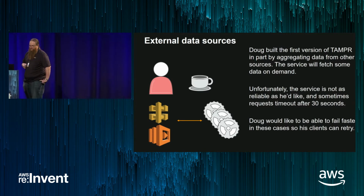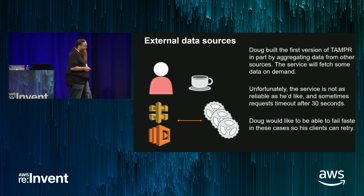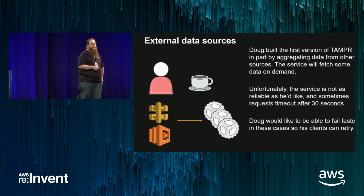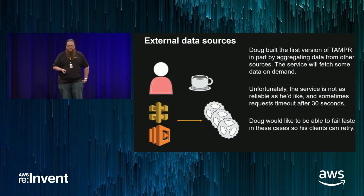So Doug built the first version of this service, TAMPR, by aggregating some data from external sources. And so this allowed him to quickly develop and prototype it. Unfortunately, some of these third-party services aren't as reliable as he would like. And so some of the requests will time out. And the default timeout for API Gateway is 30 seconds. So requests will take 30 seconds to time out, and this was causing some problems in his initial beta testing.